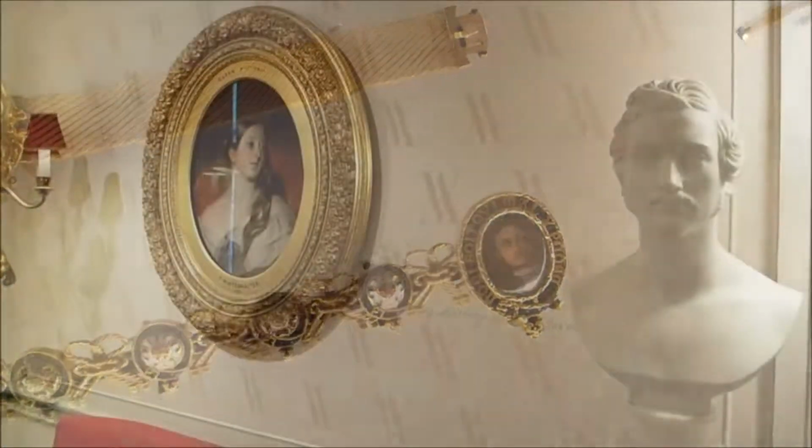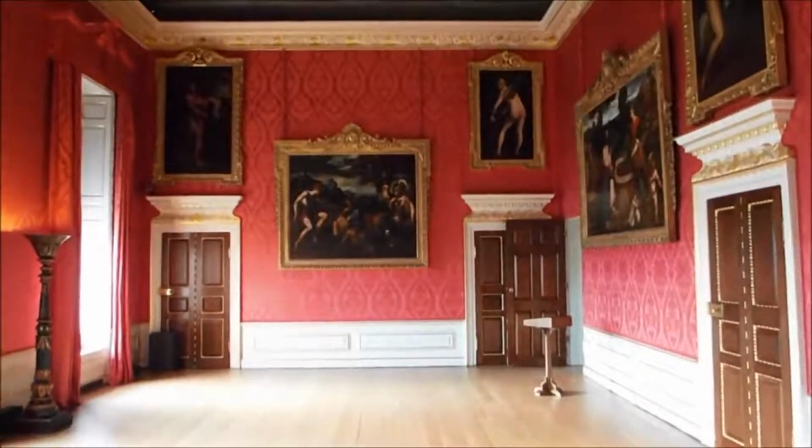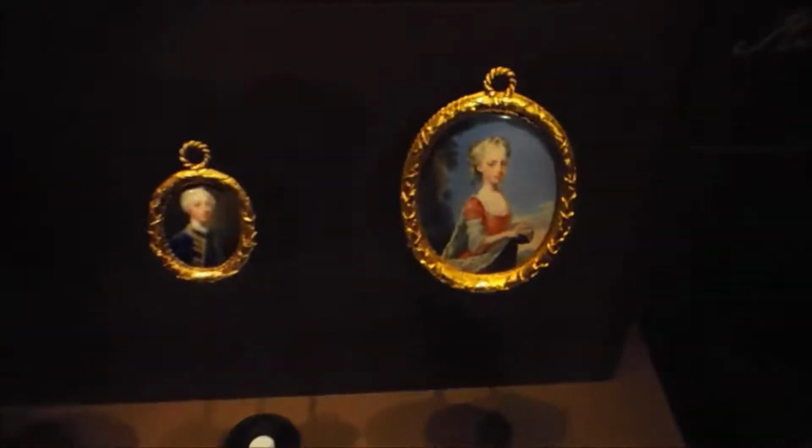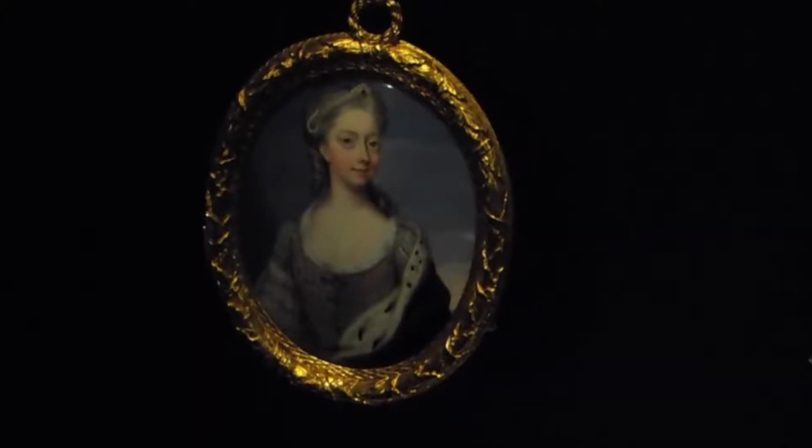Today, the state rooms are open to the public and managed by the independent charity Historic Royal Palaces. The palace displays many paintings and other objects from the royal collection. Nowadays, Kensington Palace is a tourist attraction because of the famous galleries and gardens, which are visited by tourists from all over the world.